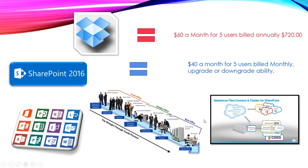Now, all of that being said, SharePoint is still cheaper, which is the bottom line, than Dropbox. And Dropbox doesn't do half as much as what SharePoint offers. The price, as you can see there, is $60 a month for 5 users, and that's the minimum. You have to get 5 users to get a business site. You can't go down to 1 or 2 or 3. You have to have at least 5, and it's $720 a month at the cheapest rate that I can find.